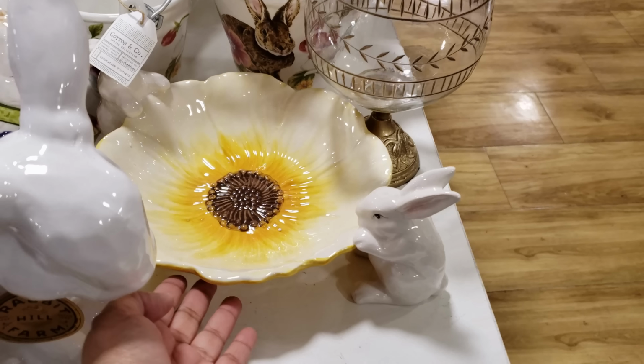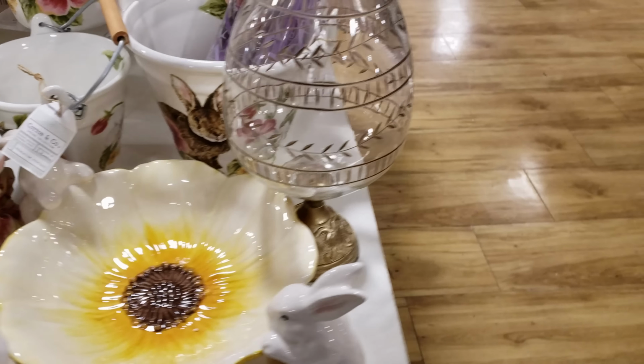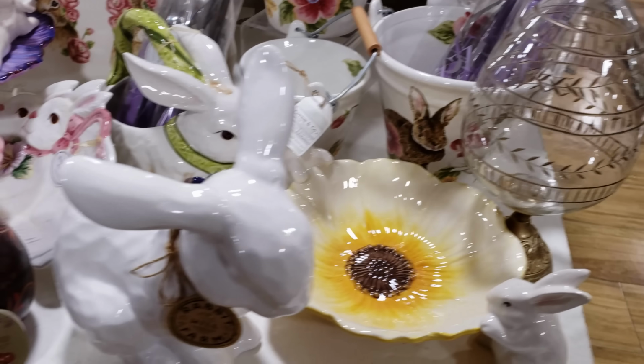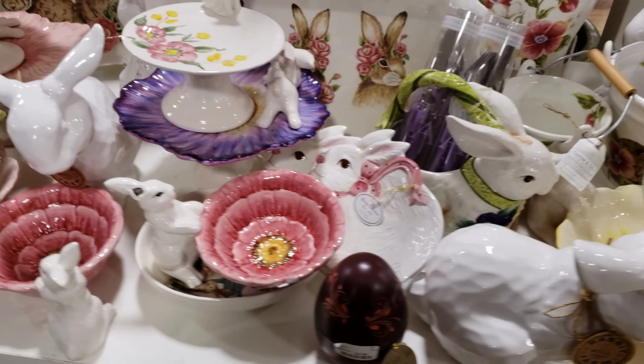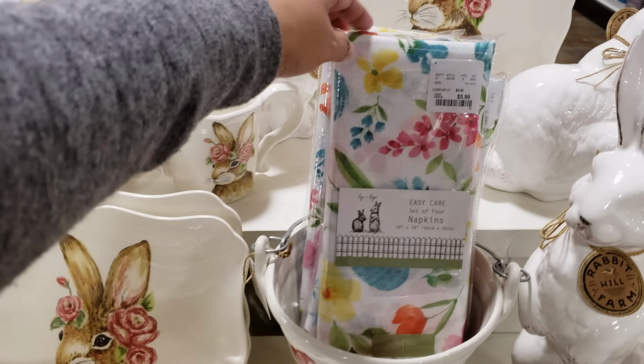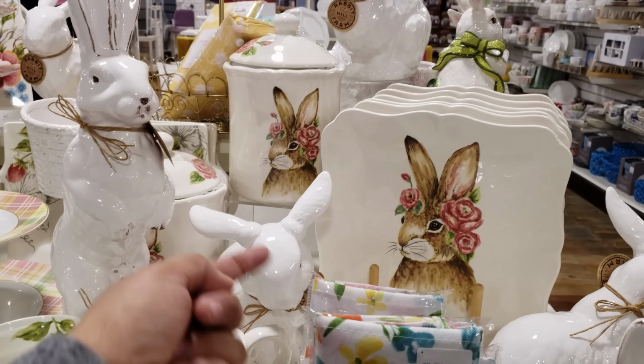I have a yellow one. You get two bunnies on the end. Now look at this glass egg. Isn't that really cool looking? Oh man. Look at all these bunnies. Napkins are $6. Look at that plate. Look at that jar. Oh my god.